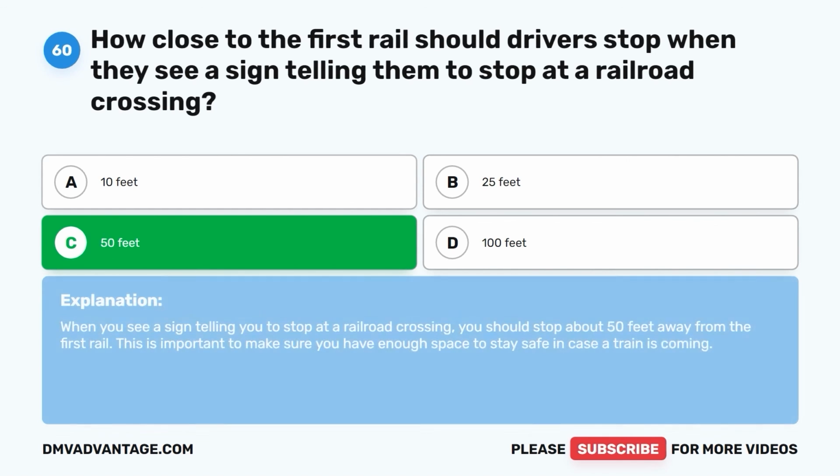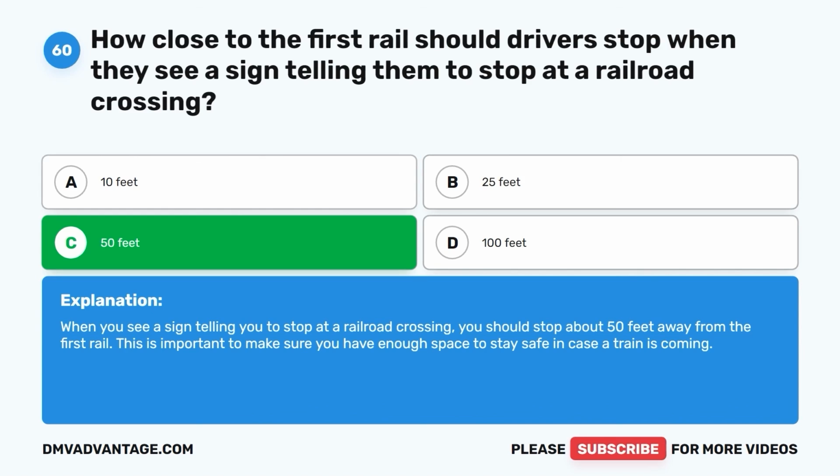50 feet. When you see a sign telling you to stop at a railroad crossing, you should stop about 50 feet away from the first rail. This is important to make sure you have enough space to stay safe in case a train is coming.